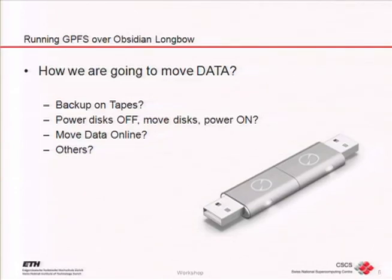So obviously all of those different options have pros and cons. We wanted to try and minimise the disruption to our user community. There was going to be enough of a disruption as it was, with the main supercomputers being down for 3 weeks or so, and we wanted to allow the users to carry on working if possible. So the only option that made any sense to us really was to move the data online.